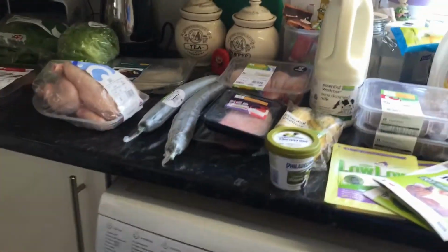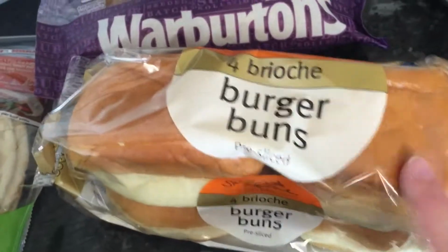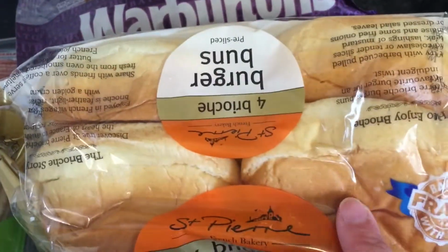Another grocery haul. I seem to keep going to Ocado. I don't know why, but the deals are just really, really good. So I'll start with over here. I must say, though, I'm a bit annoyed with the packing at the minute.